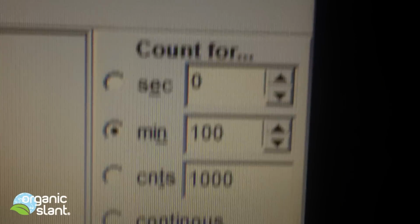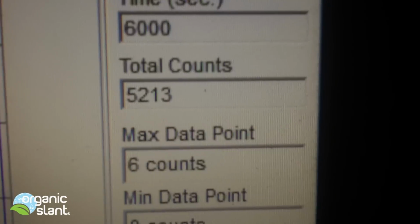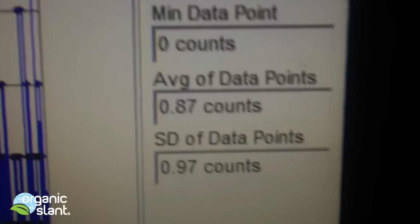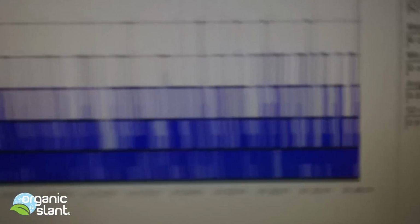April 29th, 2013, and this is the second test of the Tranquility Tea, 100 minutes, 6,000 seconds, 5,213 total counts, max data point was 6, and the average data point was 0.87, exactly the same as the first one, with the plastic shielding it.